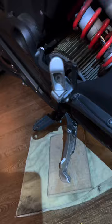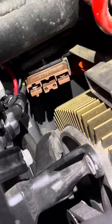So if you look back here, I'm going to take this cover off. There's a cover right there. And you see that plug right there? That's where this plug goes. And I'm going to show you by plugging it in. I'm going to show you how it plugs in. Okay, let's see if I can do this.